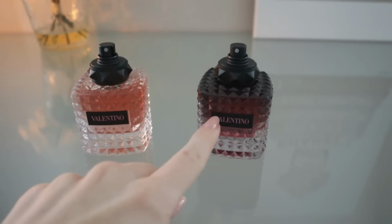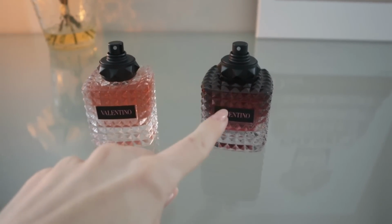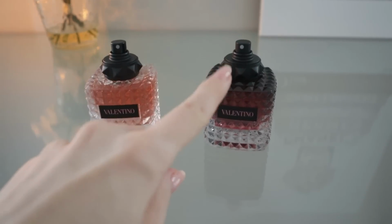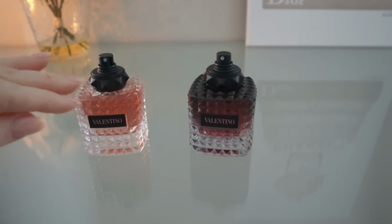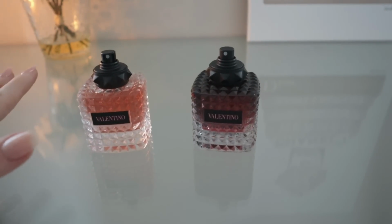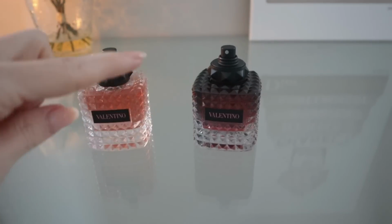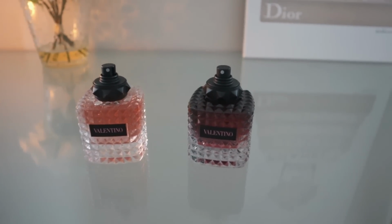The Intense definitely does have more of a vanillic undertone. Definitely more vanilla, definitely more benzoin. Not as much berry. The original is a little bit fresher. It's a little bit more balanced with the florals and the woody notes and the berries. Everything is really nicely balanced. The Intense one definitely is more benzoin and more vanilla. The dry down is nice.